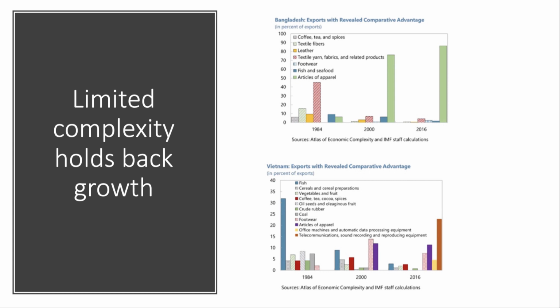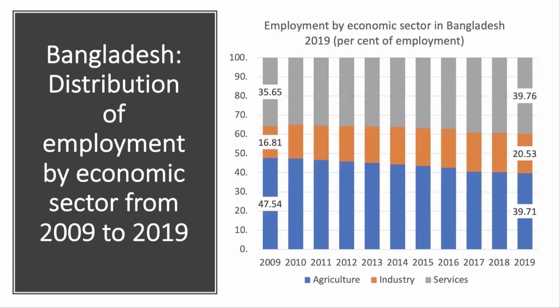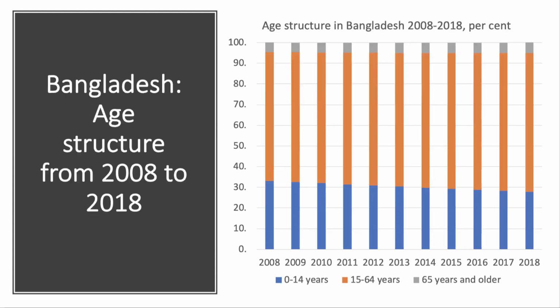It wants to significantly lift per capita incomes. Bangladesh is clearly very, very good at producing the final shirt, the t-shirt, the trouser. But it doesn't have a comparative advantage in the intermediate goods used in the production of more complex final products. Employment, again, is shifting. The share of agricultural employment is falling from 48% to 40% over the last 10 years. The share of industry is rising, which mirrors the increase in the garment sector.